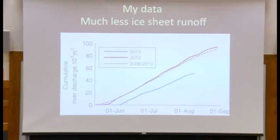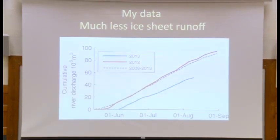This is what my data shows. I have some observations where I observe ice sheet runoff in rivers draining the ice sheet. And what you see here is the cumulative river discharge over the melting season. So it's going to be increasing because melting increases over the season. What you see here in red is the amount of cumulative meltwater from 2012, and the stipple line is the average from the time period that I've done these measurements. This catchment that I'm studying is only measuring runoff from the very ice margin, so I haven't seen much variability over the years I've been there. You can see even 2012 is not that extreme compared to the average. But 2013 is certainly extreme the other way, much less meltwater coming out.